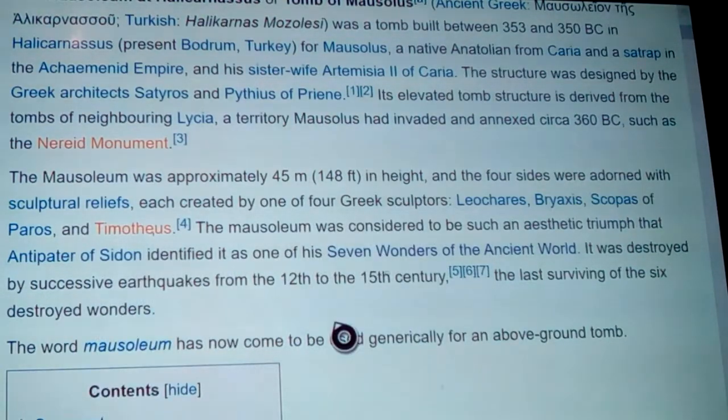But all of these guys identified it or were hooked up with it, and then Antipater of Sidon identified it as one of his 7 wonders of the ancient world. It was destroyed by successive earthquakes from the 12th to the 15th century, so it's one of the things that lasted the longest. In fact, the one that's only left now is the Great Pyramids, pretty much intact, although it used to have the shell around it of smooth stones that no longer exist on it.